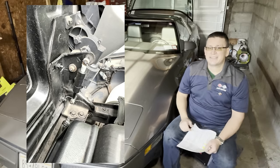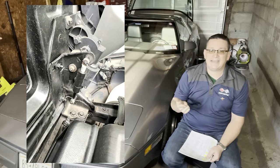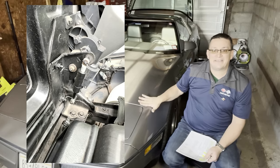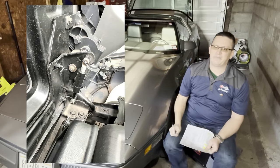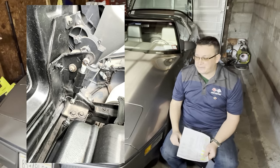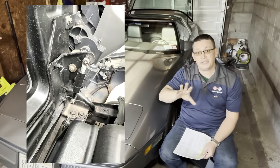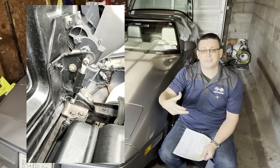So then the hood shocks. Again, it's funny. I had a 93 and then an 89, and then I had this 85. This was my third C4. And I'm like, man, these older cars, the hoods were so much heavier. Because the hood shocks aren't working. But just so that you know, the hood shocks also changed over time.